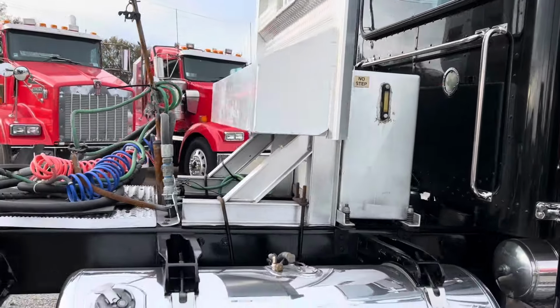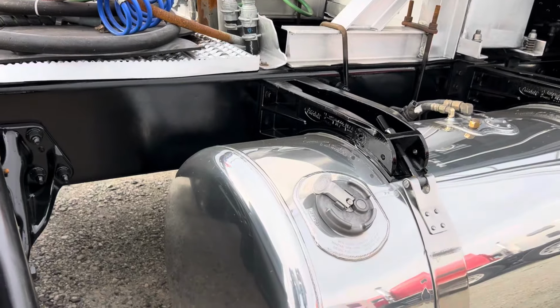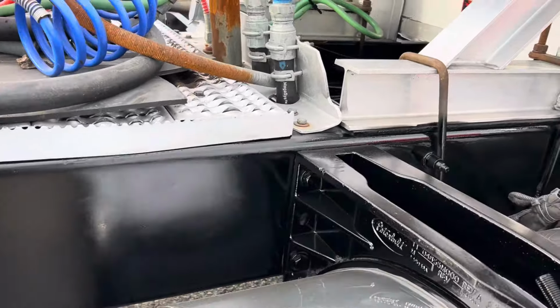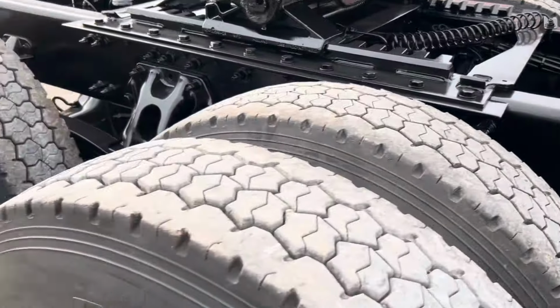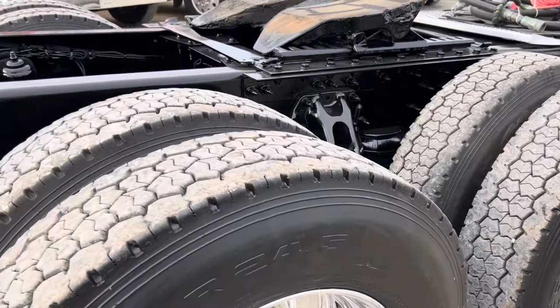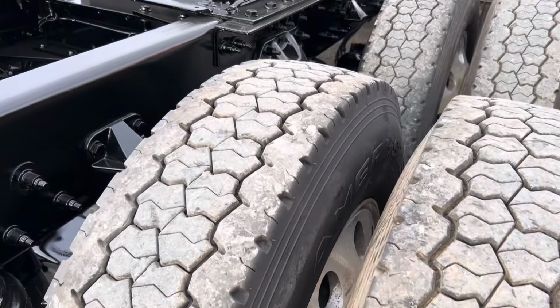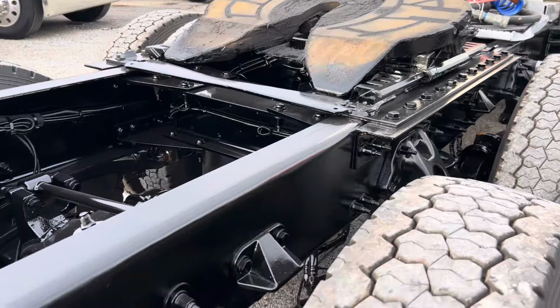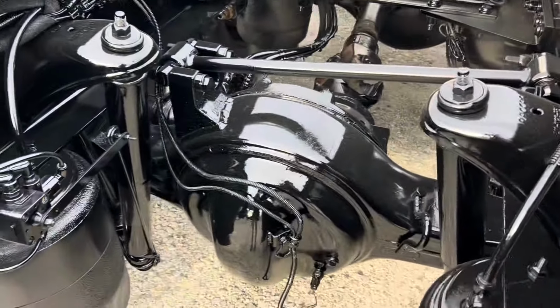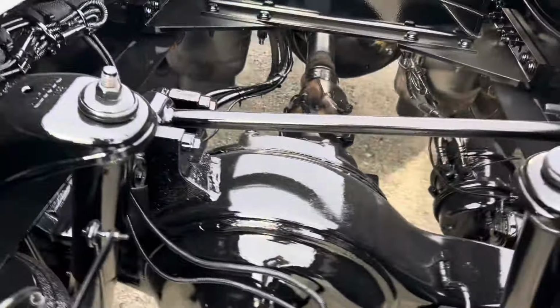There's your wet kit, headache rack, hydraulic lines. You see the frame rail is really smooth. Nice matched up, excellent virgin rubber on the back here. Air slide fifth wheel. It's got new brakes on it as well.